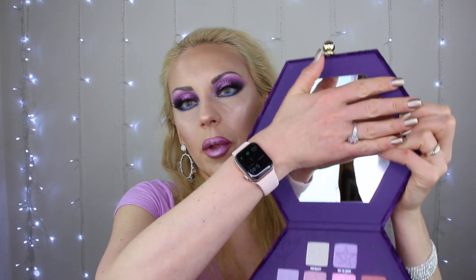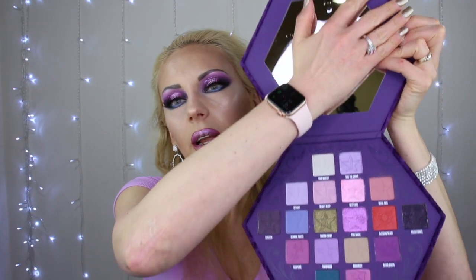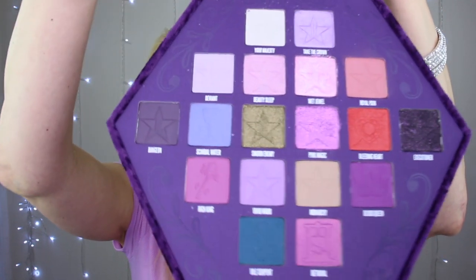Yes. So, and here's the palette. We all know what it looks like. You cover the mirror so you don't get blinded. That's all the beauty right there. It is beautiful. I was thinking it wasn't purple enough, but it's pretty damn purple.